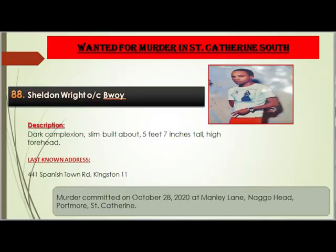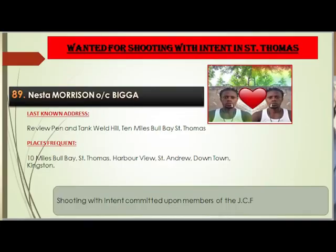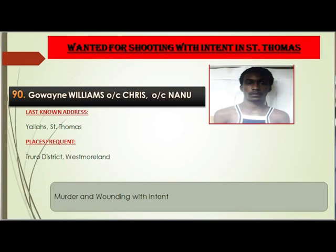Sheldon Wright, O.C. Boy. He's wanted for murder committed in Naghead, St. Catherine, and that's Portmore. Nestor Morris, O.C. Bigger. He's wanted for shooting with intent committed upon members of the JCF, and that happened in St. Thomas. Gawain Williams, O.C. Chris, O.C. Nano, he's wanted for murder and wounding committed in St. Thomas.